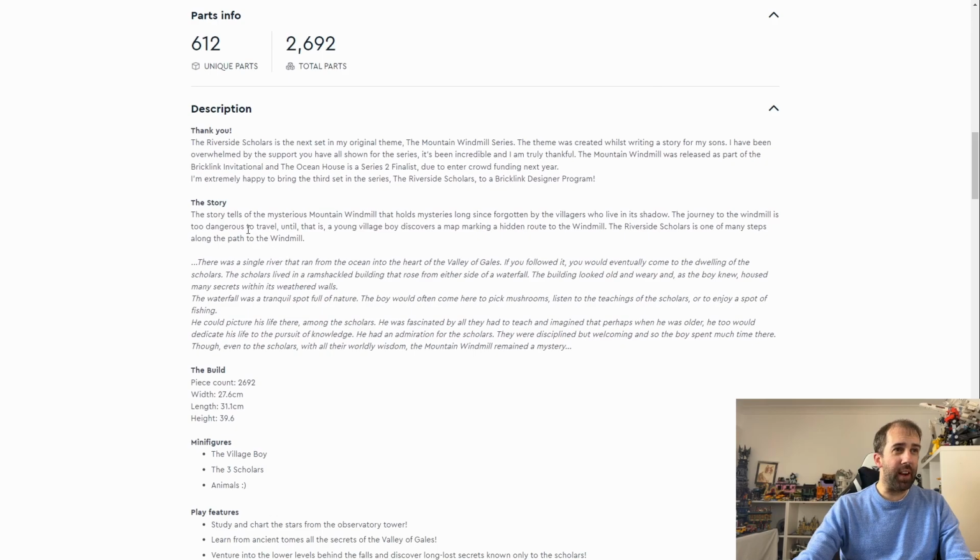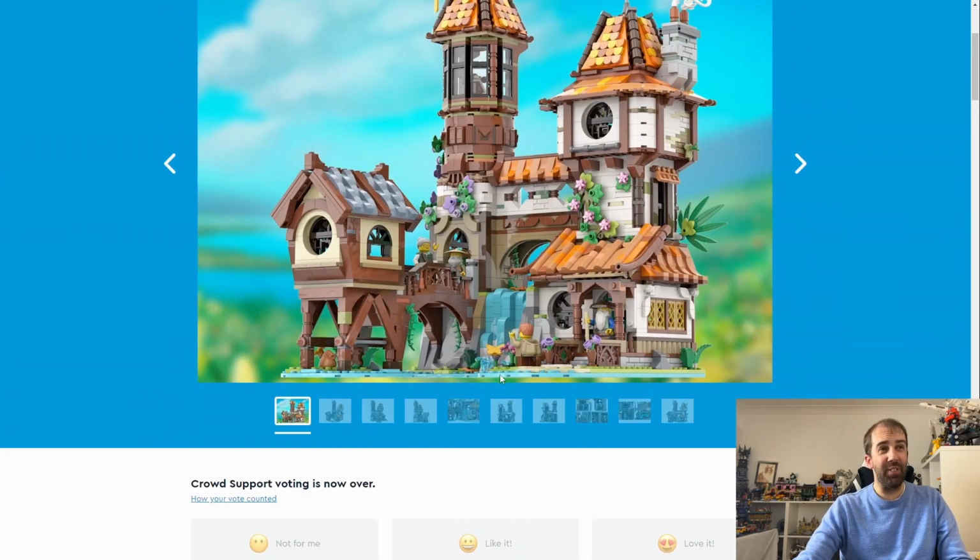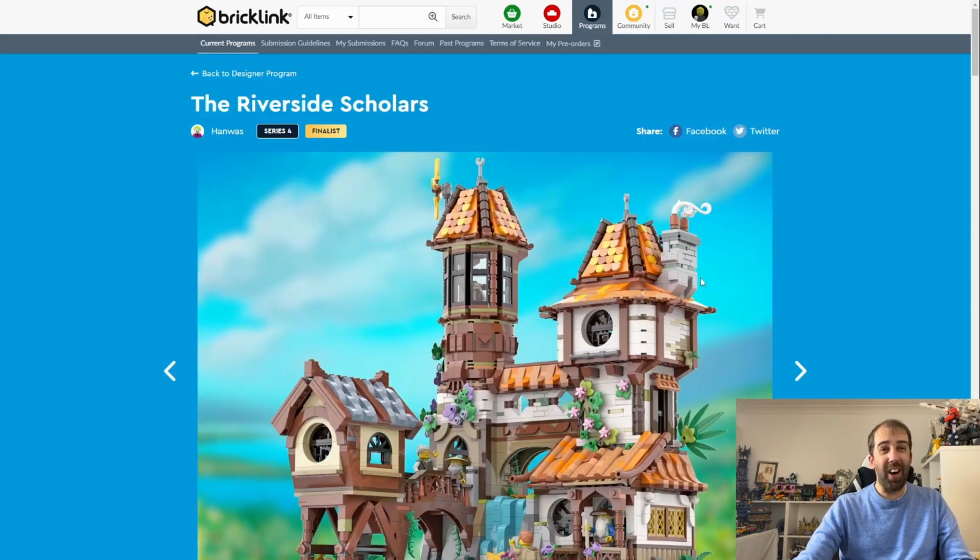So the story, it's a mysterious mountain waterfall that holds mystery long forgotten by the villagers who live in its shadow. So the play features, it's going to have you study and chart the stars from the observatory tower. Learn ancient tomes of all the secrets of the Valley of the Gales. Venture into the lower levels behind the waterfalls to discover long lost secrets known only to the scholars. Fish by the waterfall, pick some mushrooms, enjoy reading with a view from the observation deck, meditate and relax to the sound of the river flowing. Yeah, that's quite good. I quite like it. It's very charming. Very cool looking set. I think I'll back it.